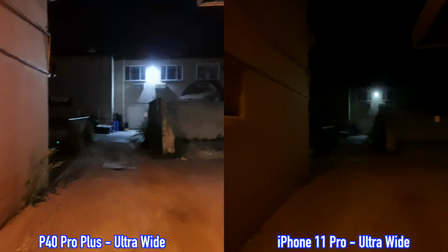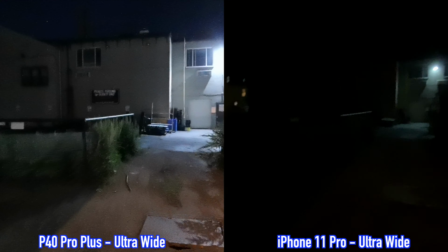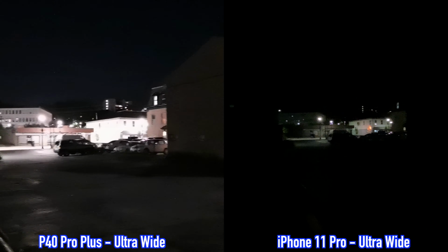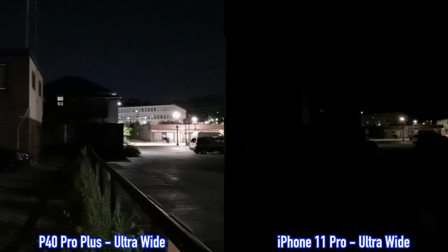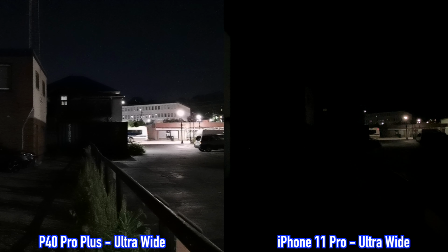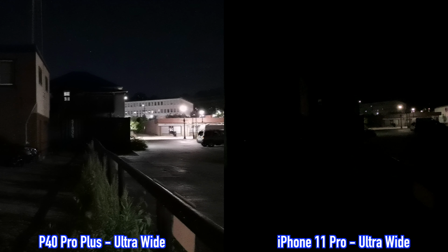So we'll walk here where it gets a bit darker. A few more steps. So I'm gonna stop somewhere around here. I'm gonna pan left slowly. So yeah, I can definitely see way better on the P40 Pro. So if you were to use the ultra-wide lenses on the back of these two devices, this is how a recording between these two devices would look in low light.